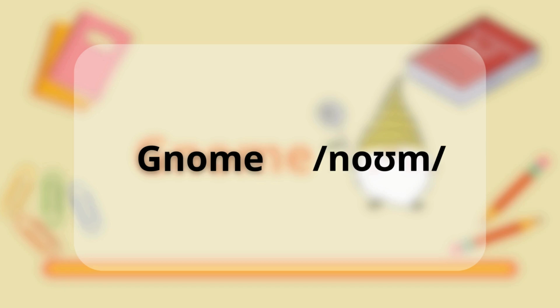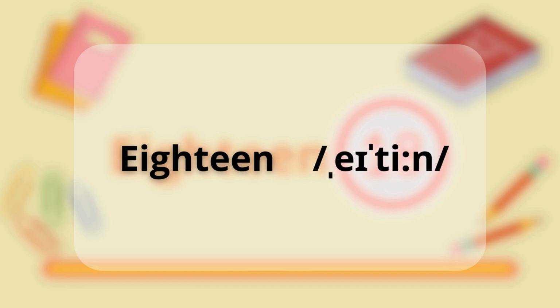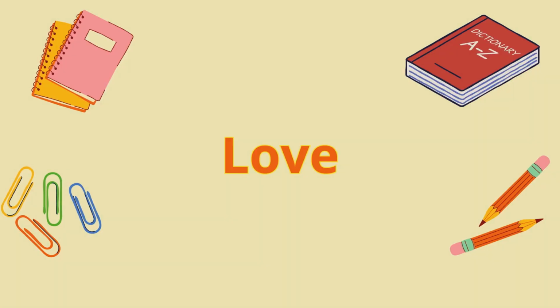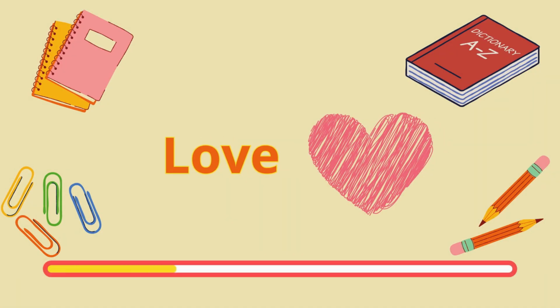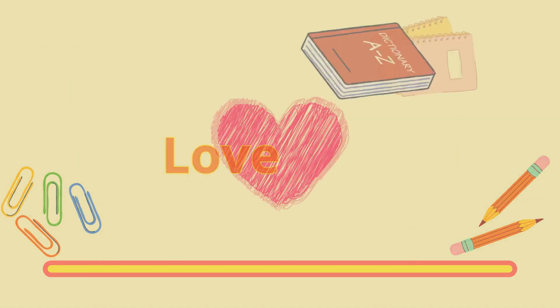Gnome. Silent letter G, if there is an N over there. Eighteen. Do you remember? The second syllable is stressed. Love. Love, this is what we need, right?